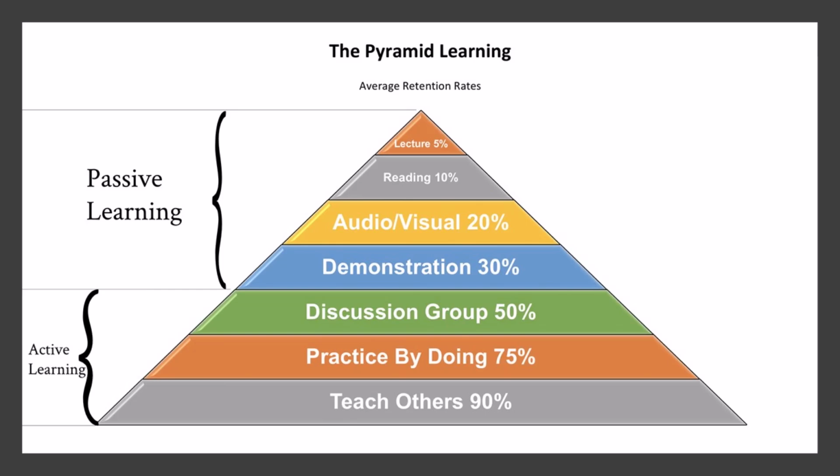However, if it's active, in other words, if you're doing a group discussion or actually doing the activity in the real world, practicing exactly the skill that you want, or teaching others, those things really make a difference. So you really need some patience and repetition. People learn better from peers and coaches than a lecture.